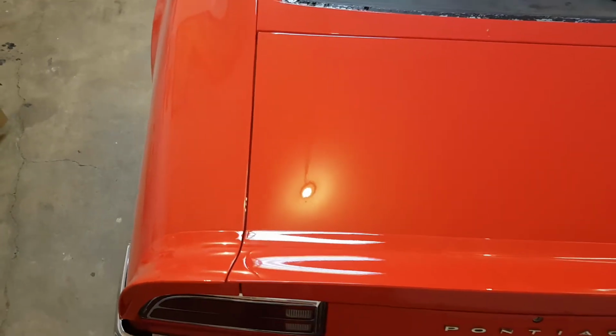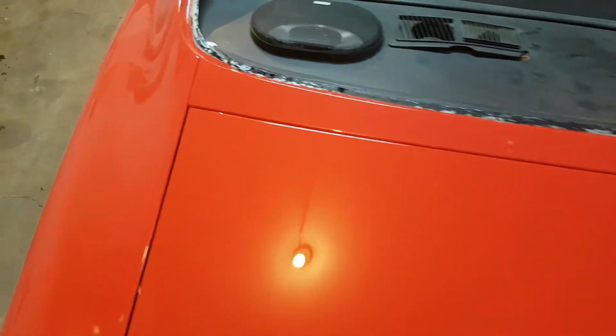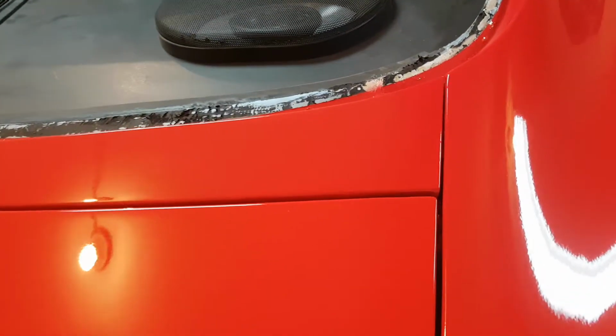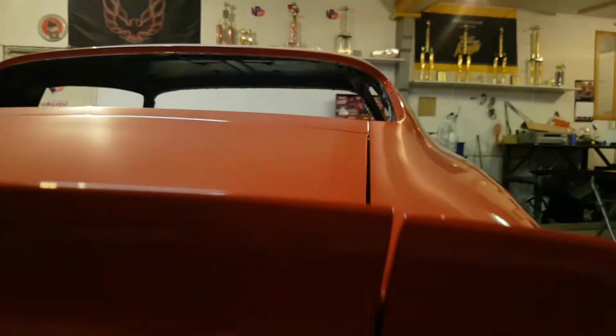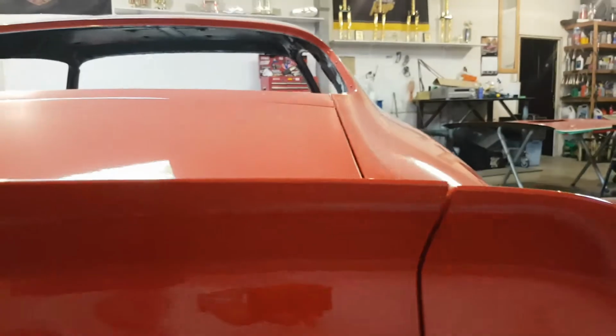Our trunk gaps, we've kept even, obviously, side to side. I had hopes of lining these up a lot better, but without reworking that panel completely, that's roughly where I'm probably going to be. I've got some work on this trunk lid. Got to trim down the rubber a little bit so that it will sit just that little bit flatter there. And that'll line up our spoiler much more like that, as opposed to where it's sitting now.